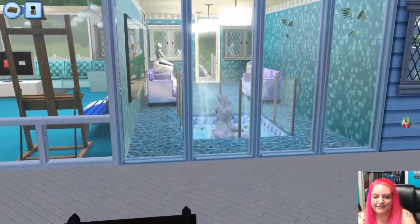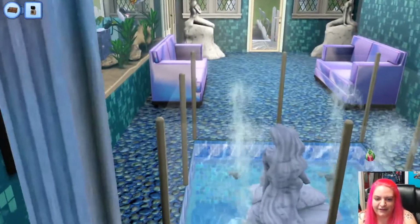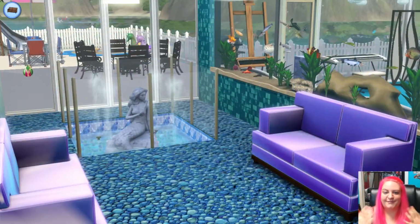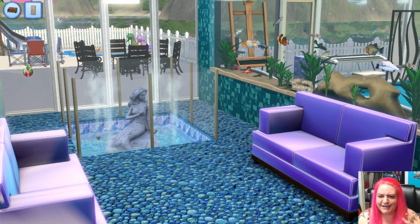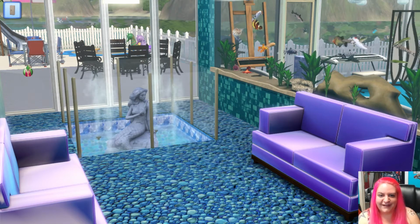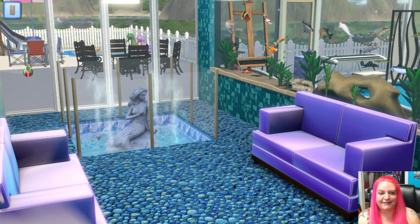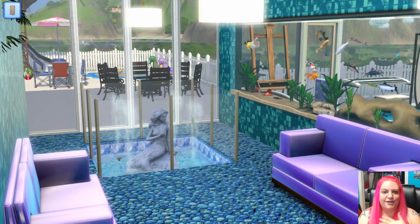If I had to absolutely pick one though, it would be this room, this whole room right here. Let me get a better angle. There we go. Here's my favorite shot. The metallic purplish bluish couches. I don't even know how you made them look like that. They look amazing. The mermaid fountain, of course, the aquarium, and you get that shot into the backyard with those stunning, breathtaking views.